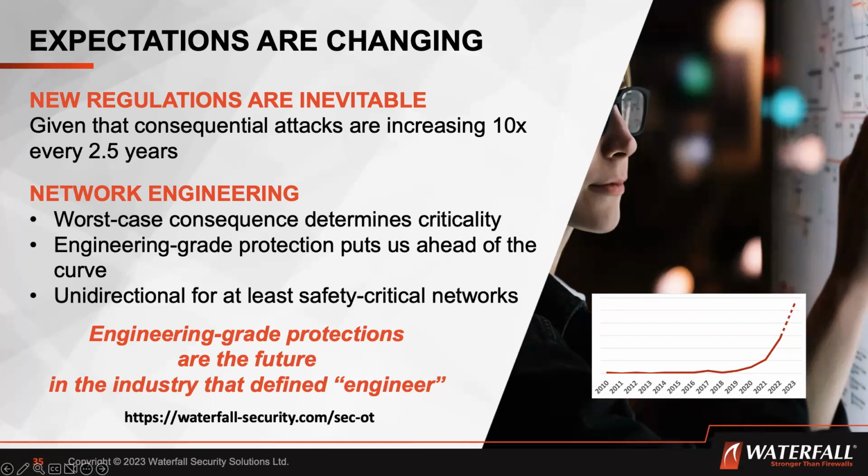Or we can get out in front of it with engineering grade deterministic protection. This is the industry that created the term engineer. This is the industry that created engineering grade protections. This is the industry that's been doing it for the longest. Let's get out ahead of these regulations by putting engineering grade mitigations in for safety conditions, for network engineering, so that nothing gets into our networks to put them at risk. I mean, fundamentally, all cyber sabotage attacks are information. That's the definition of cyber sabotage. The only way that a control system can change from a normal state to a sabotaged state is if attack information enters the system.